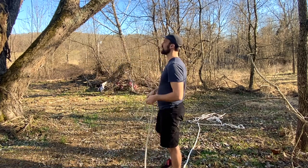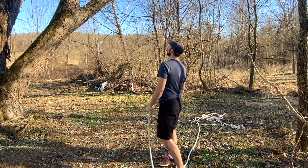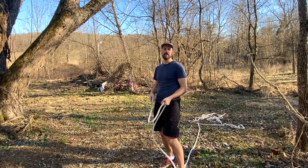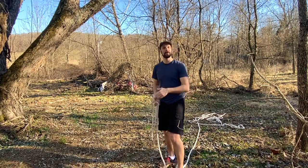Super excited. So remember that tree we cleaned up around last year? Well, I meant to put a swinging rope on it. Never got around to it. The kids kind of went into something like that, and well, I've been wanting something like that too.